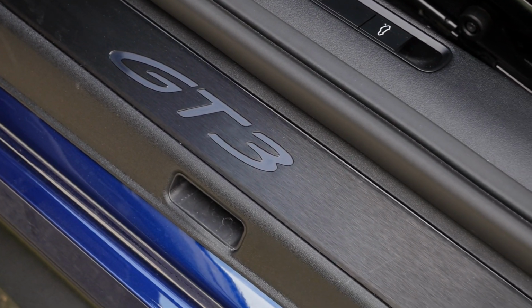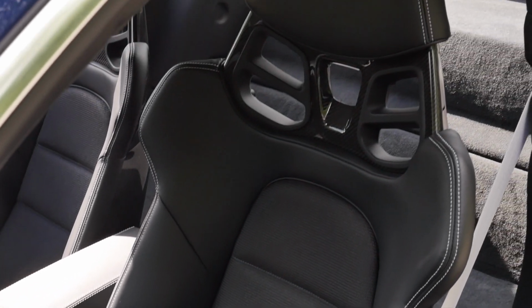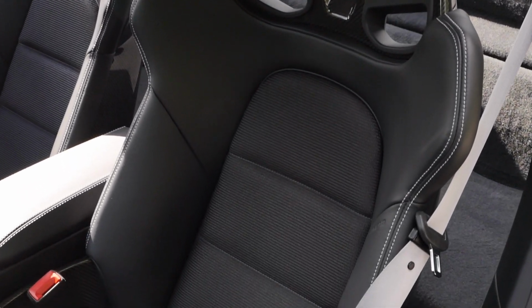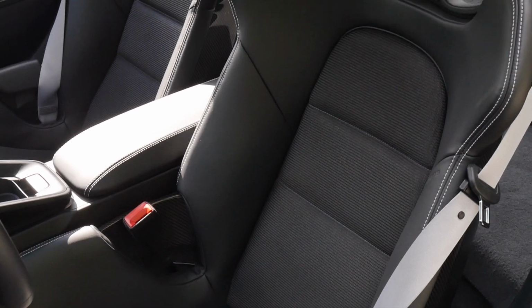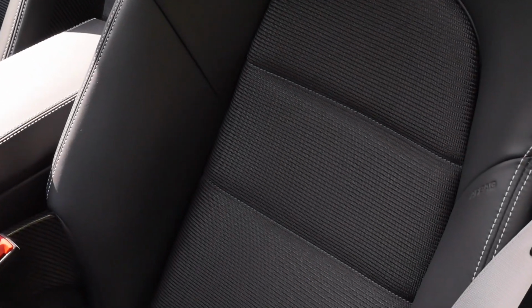GT3 entry badge right there. And look at that, special bucket seats, but they are actually optional. You start with normal sport seats, and then you can go with these when you really want to go to the racetrack, which you should in this vehicle. And here on the inside we have fabric, available both for the normal sport seat and for the bucket seat. Of course, way to go to have the sportiest and most breathable material.